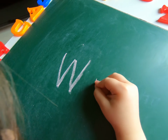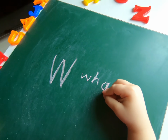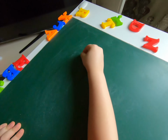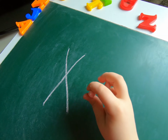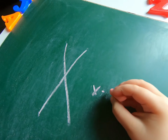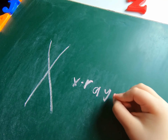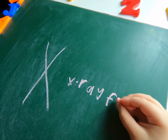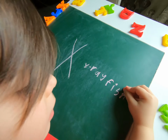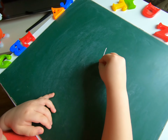W. Where? This letter is X. X-ray fish. This letter is Y.